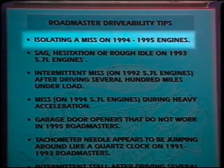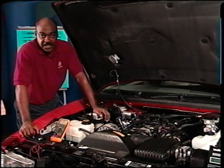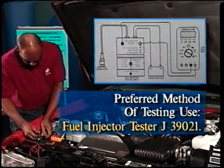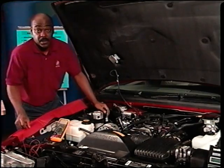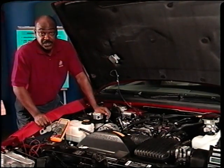After isolating a miss to a particular cylinder, use the ST125 to check for a good spark, and then perform the injector resistance test to see if the injector checks out. If both are okay, try swapping the injector to another cylinder.